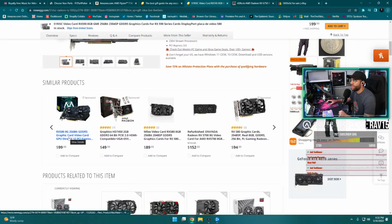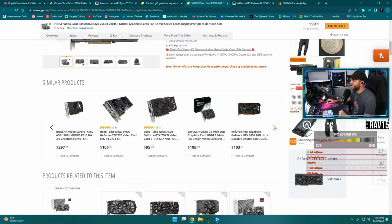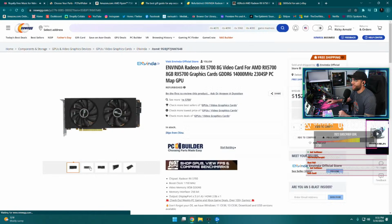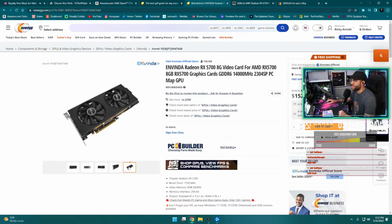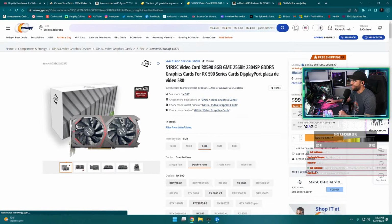Yeah, see, here's all the 2048 stream processor cards. They got one for $89.99 now. They got a bunch of them on Newegg. Wow. Crazy. Here's a 5700 right here. See, $150. It's a good price for that. One of these right here. I think this is a 2304 stream processor as well. So, you're telling me that RX 590 has the same stream processor count as that? This is a 2304 stream processor.